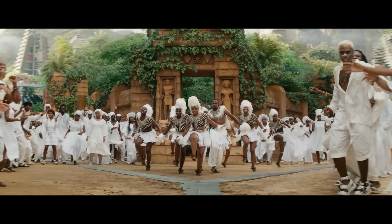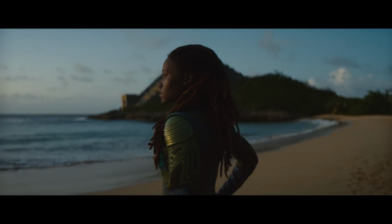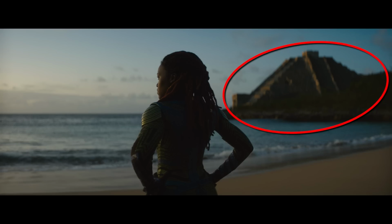Set to the sweet strains of Thames' cover of Bob Marley and the Wailers' No Woman, No Cry, the Wakanda Forever trailer shows us a world dealing with the death of T'Challa. The trailer opens on Nakia standing wistfully on a beach. Behind her is a ziggurat, which evokes Mexico and Central America much more so than Wakanda.